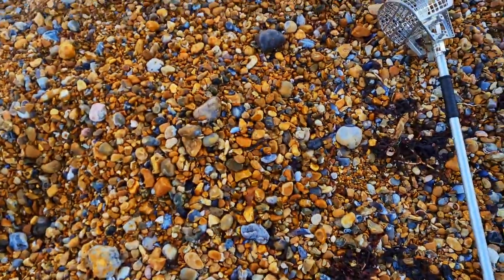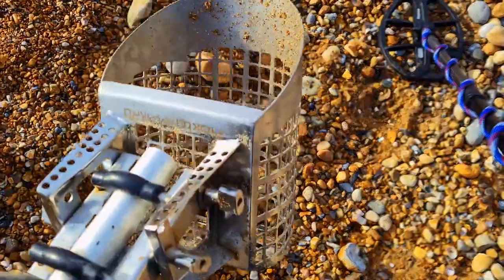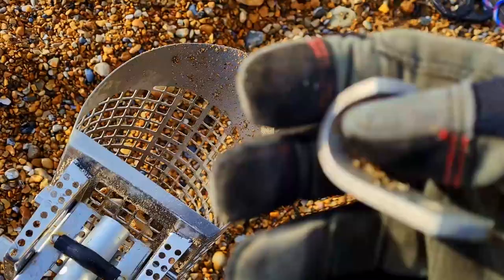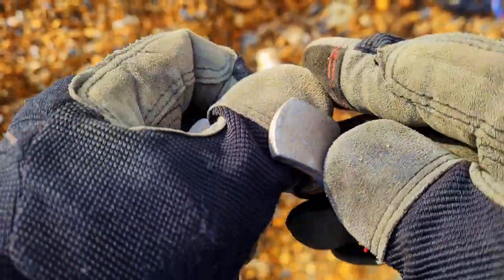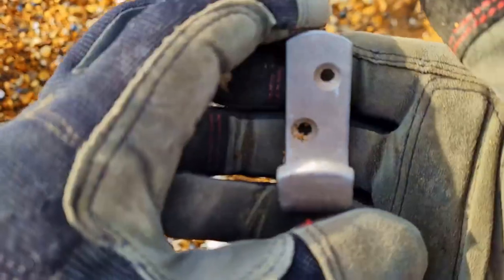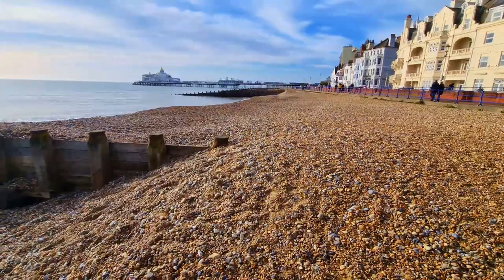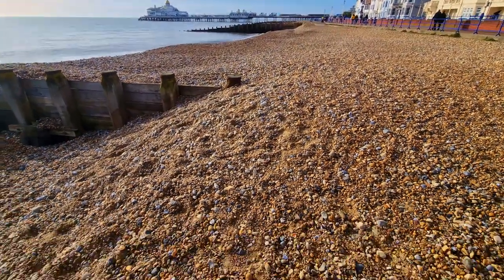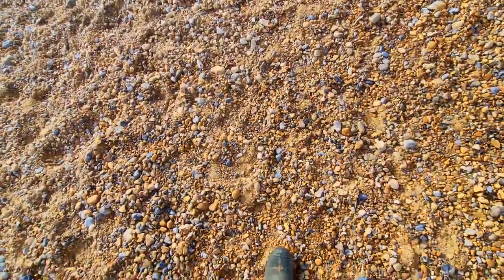Onward. Okay, ringing up at 27. Ring pull. Onward. Okay, really powerful signal coming in at 52. I saw it going in the scoop. Kind of a hook. Yeah, modern day thing. Unusual for the beach though, hey? Onward. Okay, I'm just slowly making my way down towards the pier, swinging as I go, hitting a few hot spots on the way. We should start seeing some coins coming up when we get a bit closer, all being well.